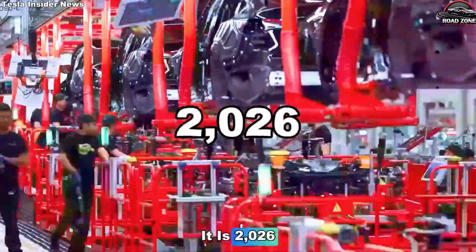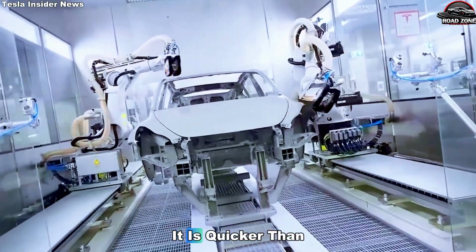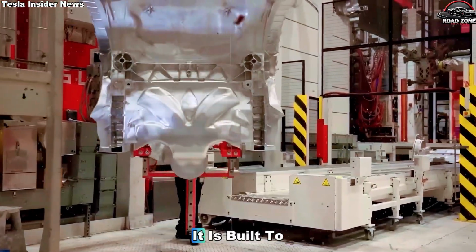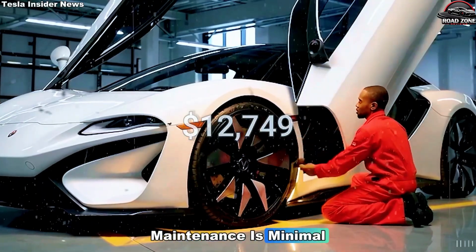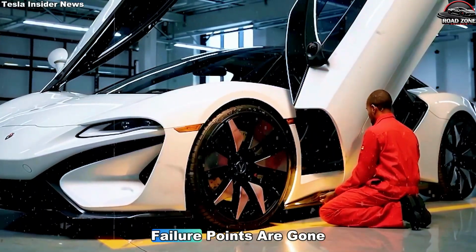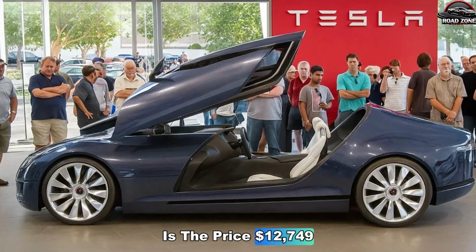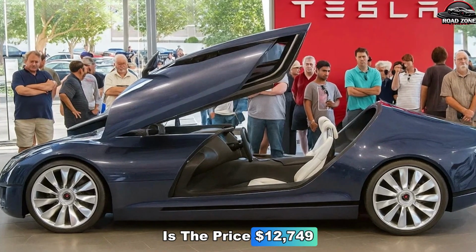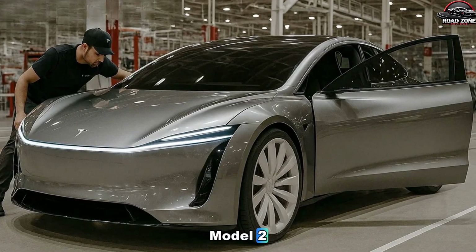It is 2026. You are behind the wheel of a brand new Tesla. It is quicker than anything you have driven. It is built to be safer than most cars on the road. Maintenance is minimal because so many traditional failure points are gone, and the number that makes people stop and stare is the price, $12,749 after incentives. This is the Tesla Model 2.